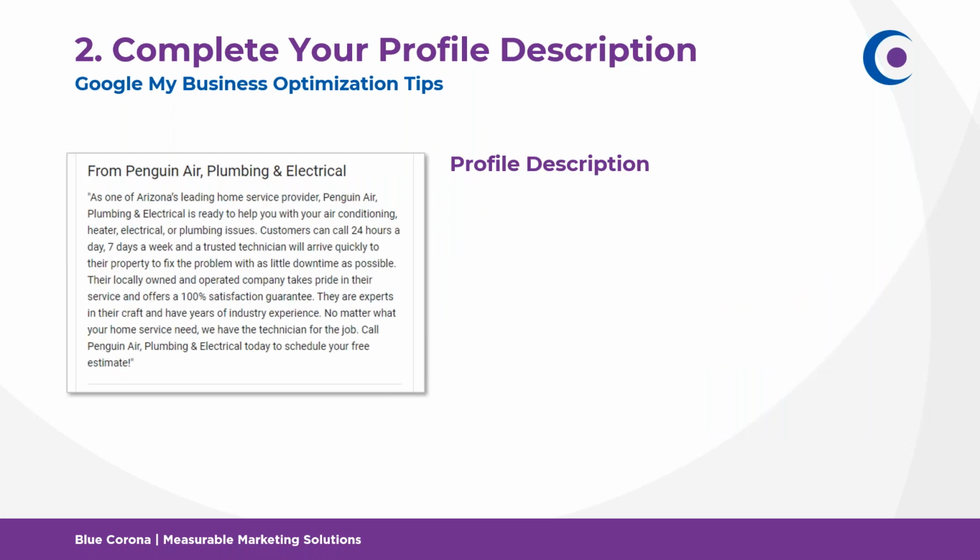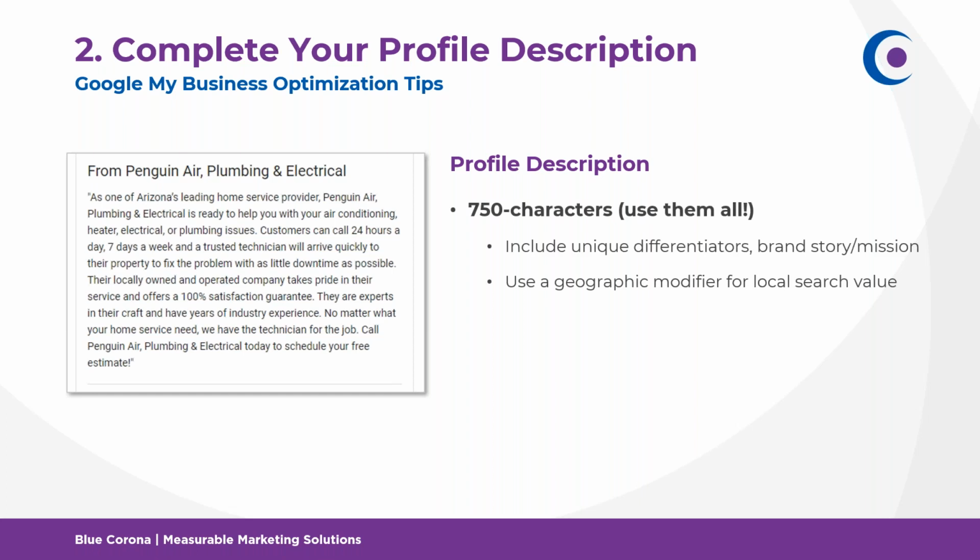Number 2, you want to complete your profile description on Google My Business. This helps Google learn more about you as a company, including things like what you do, the products and services you sell, and the service areas that you work in. So an optimized profile description includes things like your brand's unique differentiators, as well as maybe your mission or story. And this is where you can start to include those geographic modifiers.